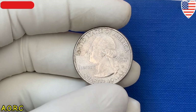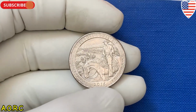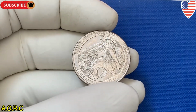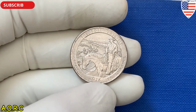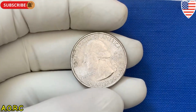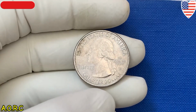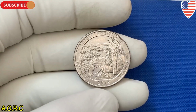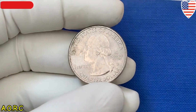This coin is part of the America the Beautiful Quarter series, a collection that began in 2010 and celebrates the natural beauty and historical significance of national parks and other sites across the United States. Each year, 5 unique designs are released, and in 2016, the quarters featured stunning depictions of Shawnee National Forest in Illinois, Cumberland Gap National Historical Park in Kentucky, Harper's Ferry in West Virginia, Theodore Roosevelt National Park in North Dakota, and Fort Moultrie at Fort Sumter National Monument in South Carolina.